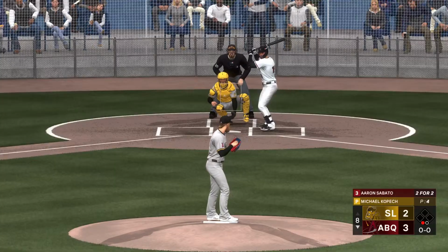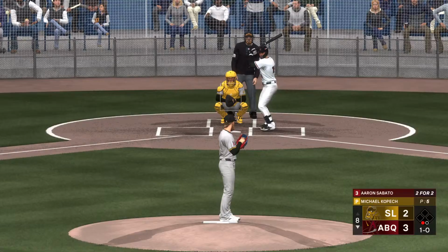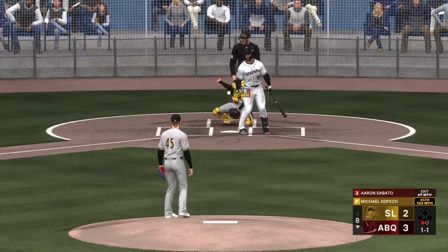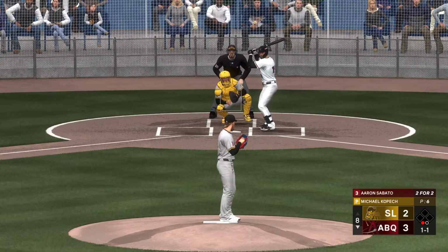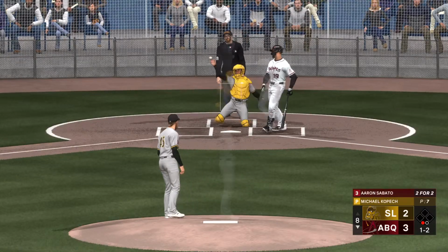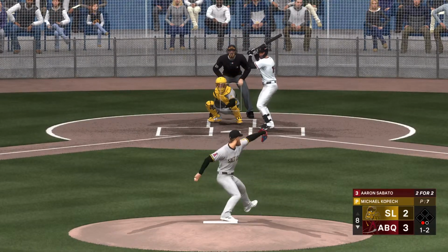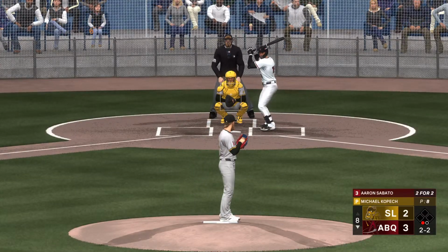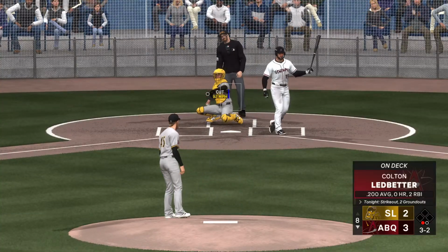And here's the first baseman, Aaron Sabato. Counts 1-0. And that one fouled off. Here's the 1-1. Swings through the fastball up in the zone. 1 ball, 2 strikes. Just misses the mark outside the zone. Wow, he's showing an excellent eye at the plate. Really tough pitch to take. That one misses. Counts full, 3-2.